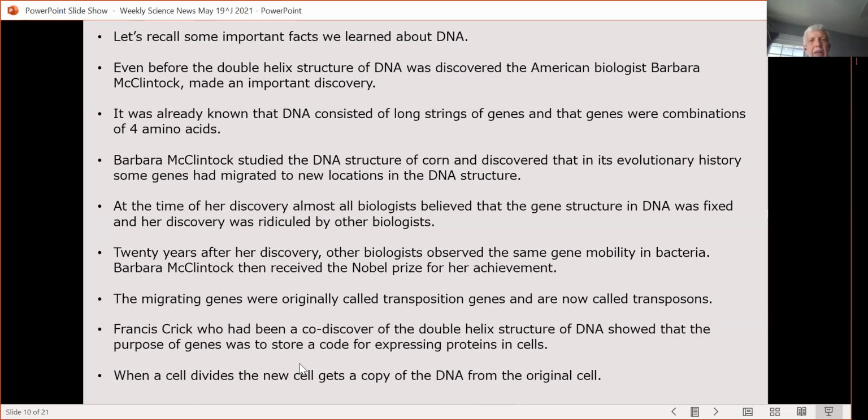Remember when we talked about DNA, we said that DNA, that double helix structure, has 4 different amino acids. I won't bother with the names now, but the letters A, C, T, and G are the first letters of the names of those acids. And your DNA has just constant repetitions of one or another of those acids.